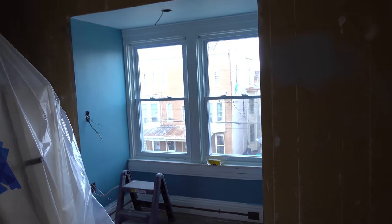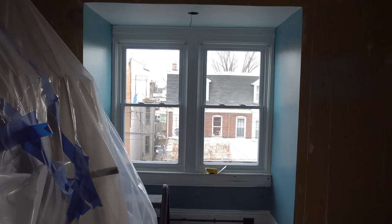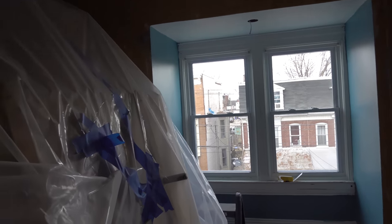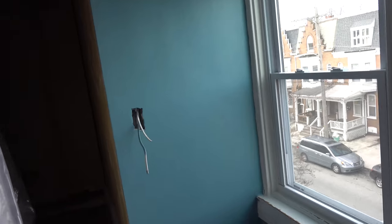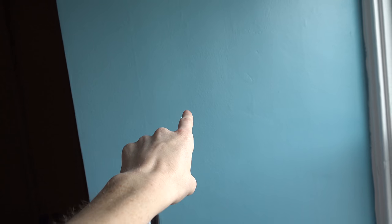Ta-da! Wow, it has just changed the color of this dormer extremely. You should come see it, Steve. I'm excited to see what it looks like when the yellow is not in this room. I need one more coat on the ceiling and one more coat on the walls. So I'm gonna do one more coat up top first and get that done.